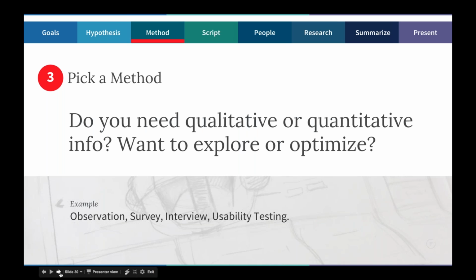Next up, pick the method. We've covered a couple here, and there are some key questions to answer. Are you really looking for qualitative or quantitative information? Are you looking for the what or the why? What are you exactly wanting to do? Do you want to explore and have it be very open-ended, or are you looking to optimize a product specifically? So hopefully you can use the bullet points we've provided so far to guide you in that realm.